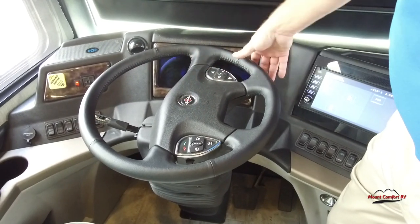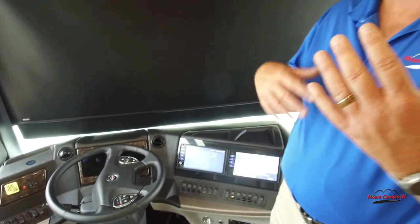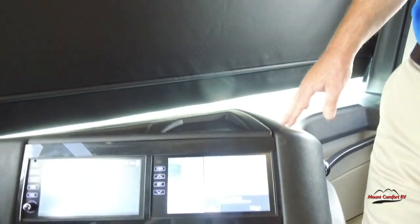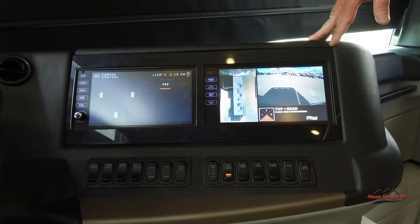And that's all the different stuff on the digital dash that you can go through, whether it be setting your comfort drive or looking at engine diagnostics or your trip odometer or any of the stuff that the digital dashboard is capable of, that is controlled through the right-hand feature there. We'll come over to the nice big monitors here. They raised the size of that last year, so you can really get a good view with your camera system.